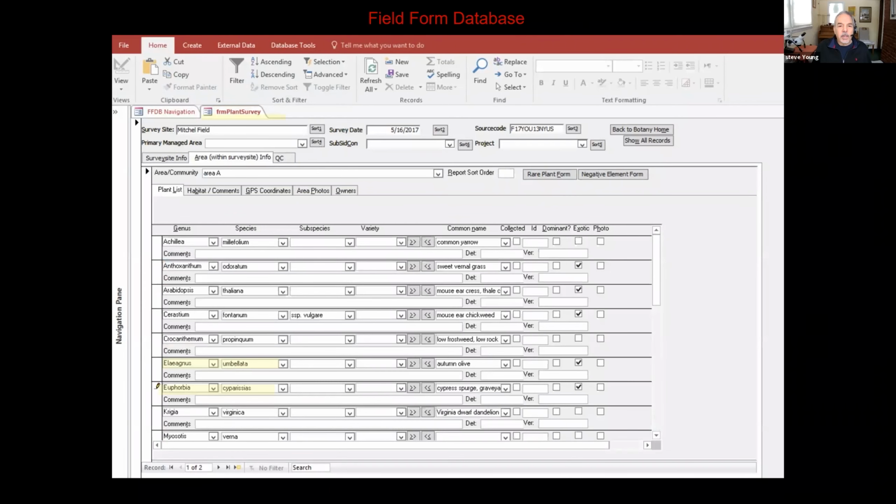And now, as I said, we use tablets to put that information into a digital form, and then we download the information into what's called the field form database. So we have this database of our sites, and you can see this survey site is Mitchell Field, which is the Hempstead Plains. It used to be an old air base called Mitchell Field. And we take plant lists and GPS coordinates and habitat comments and photographs of the surveys that we're doing.